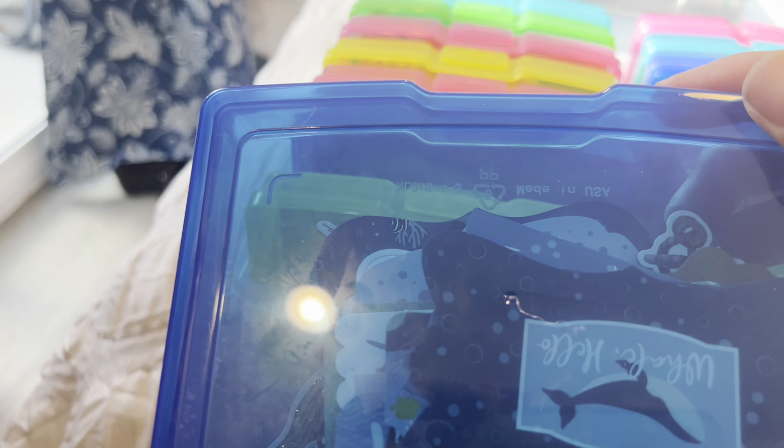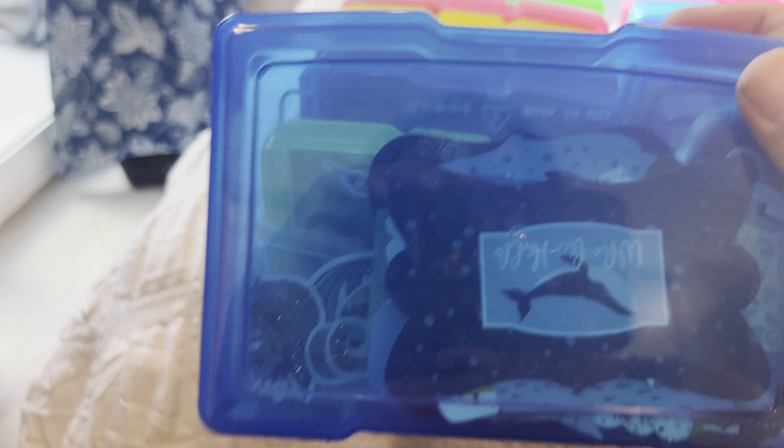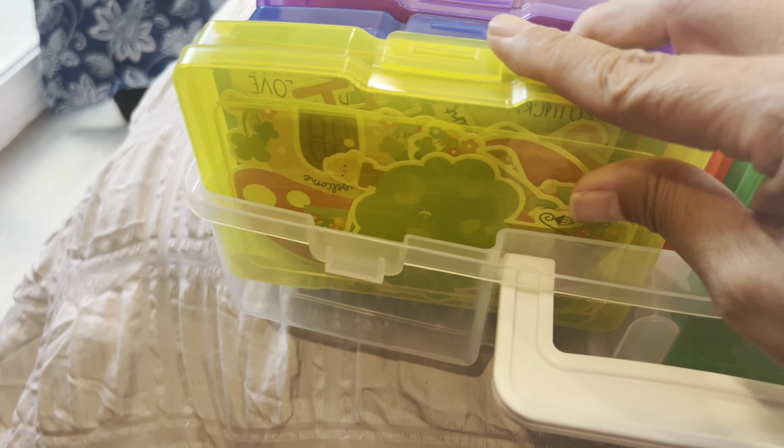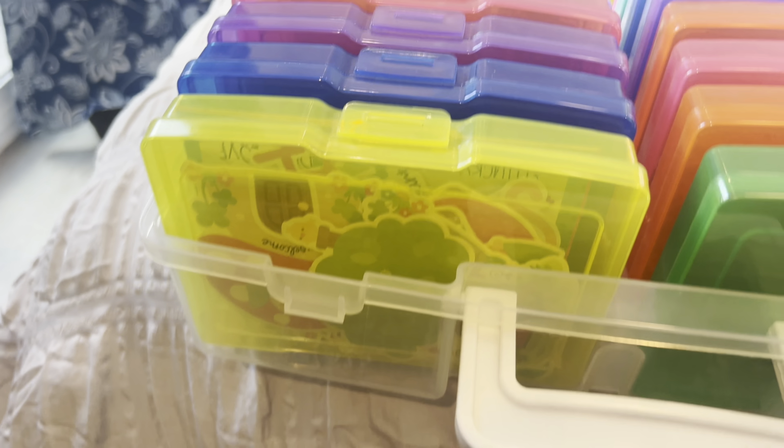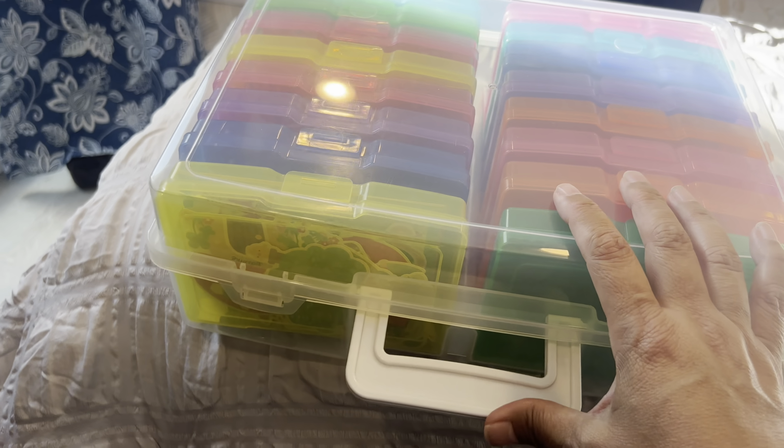And then this is whales, anything to do with the ocean or the sea. And then I showed you that one. So I spent like a good hour organizing this, but it gave me a lot of satisfaction.